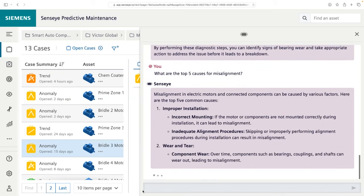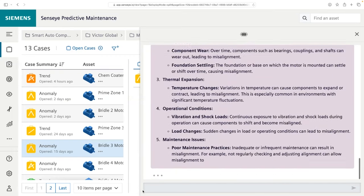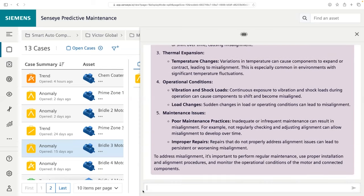In this case, it knows we're talking about a motor, and it talks through the common causes for misalignment, like thermal expansion, operating conditions, and maintenance issues. So that's the Copilot, and we're hoping that it provides that next level of guidance for users, making our cases much more actionable and, crucially, helping solve problems far quicker than they have been able to in the past.